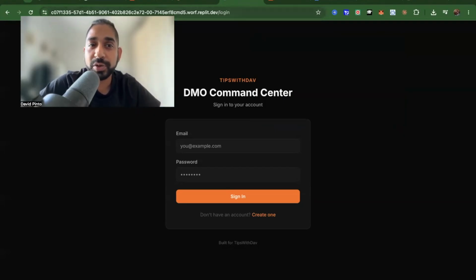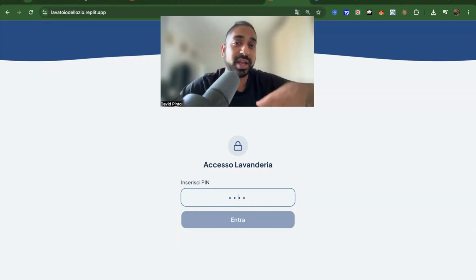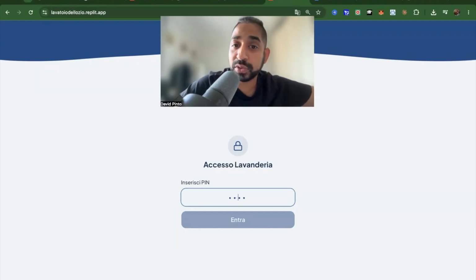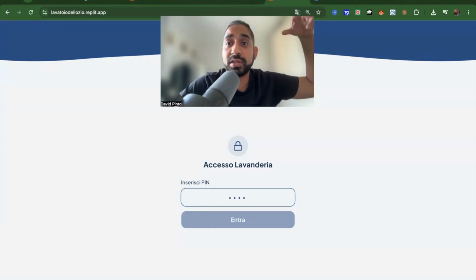I don't want to go and show you guys the tracker, but this, for example, is the access to it. It says Lavanderia because we're in Italy, guys. But this is the access. There needs to be a pin. The security is there. So everything is deliverable to the client. And this is something that I built with the exact framework. So those are 3 examples.